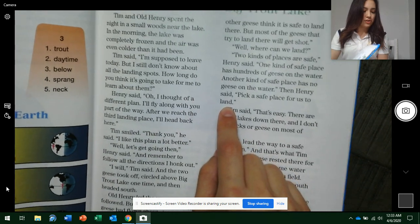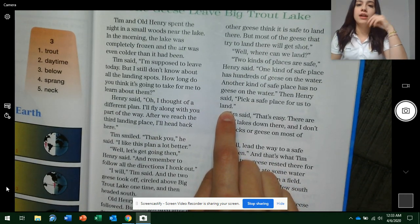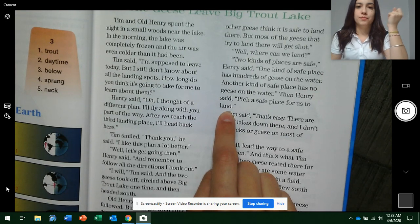So, what are the two kinds of places that are safe? Let's name the first one. Yes, the one that has hundreds of geese on the water. What's the second one? Yes, the one that has no geese on the water, right?